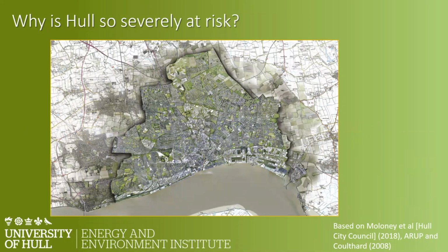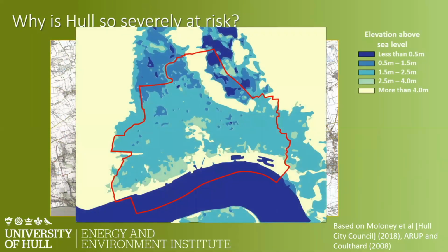Here is an aerial photograph of Hull, and I'm going to overlay the city boundaries as a visual reference. Then I'm going to overlay a simplified elevation map of the city. On this map, the areas shaded magnolia are higher areas. You can see that Hull is basically a bowl with only one outlet for water to the east of the city. The lowest points here are less than 50 centimetres above average sea level.